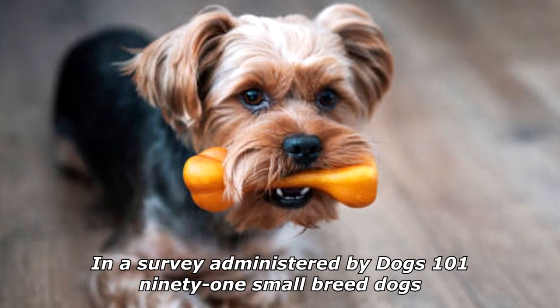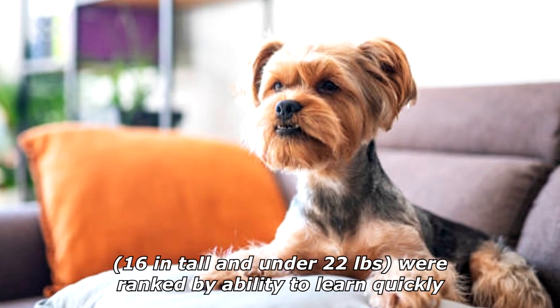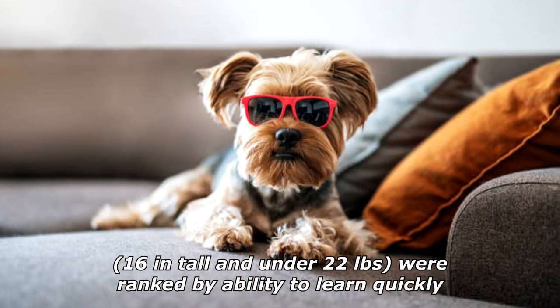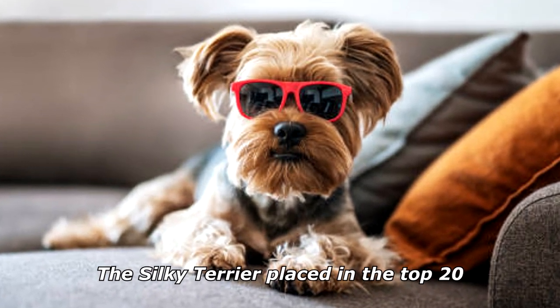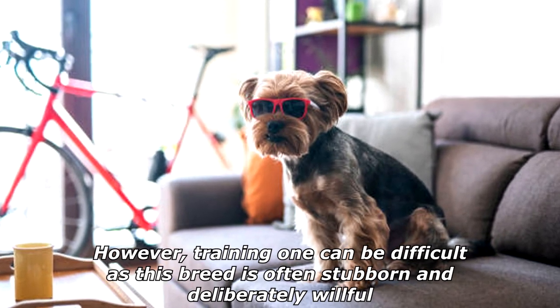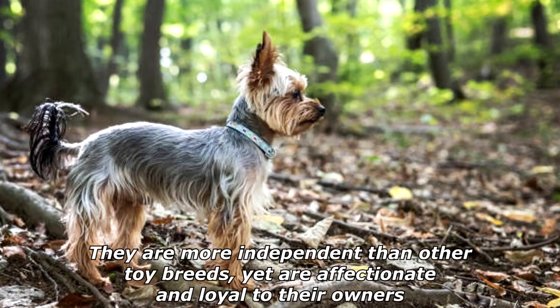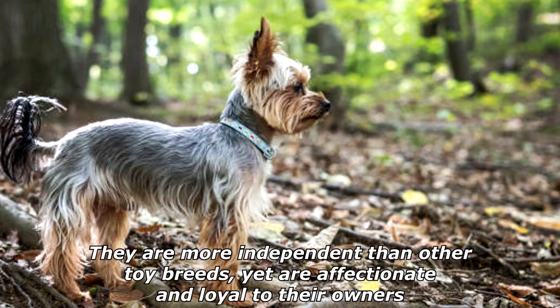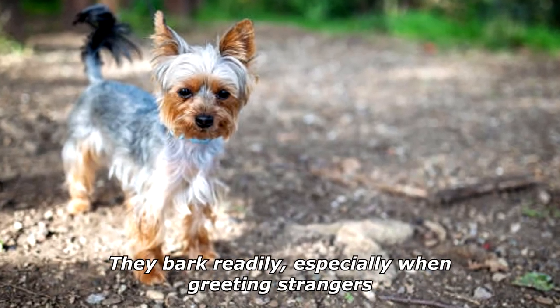In a survey administered by Dogs 101, 91 small breed dogs, 16 inches tall and under 22 pounds, were ranked by ability to learn quickly. The Silky Terrier placed in the top 20. However, training one can be difficult, as this breed is often stubborn and deliberately willful. They are more independent than other toy breeds, yet are affectionate and loyal to their owners. They bark readily, especially when greeting strangers.